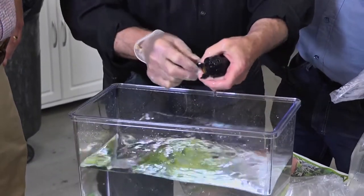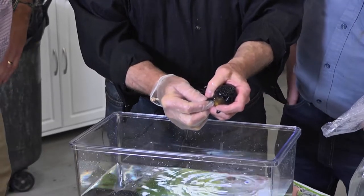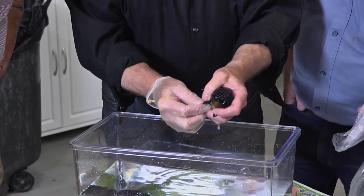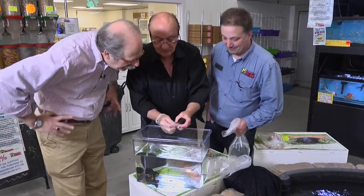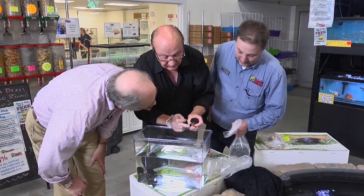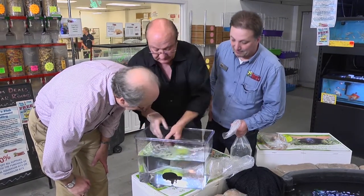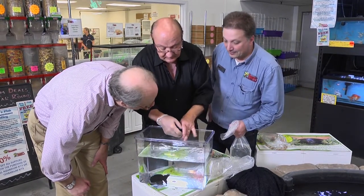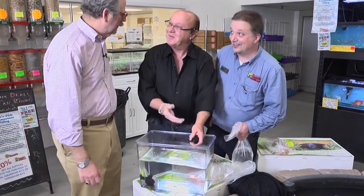What is it called? Nuptial tubercles. And there they are. Isn't that amazing? There's the male. Scientific name of the day. Somebody will come in here and say, is that a pair? And you can say yes. Let me see the difference. Can you see that row of dots? Yes. Smooth. Yeah. Female, male.